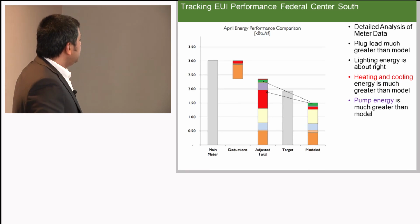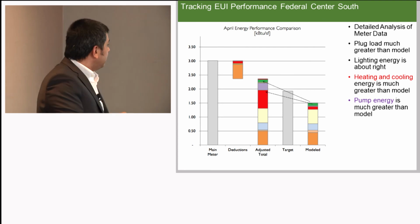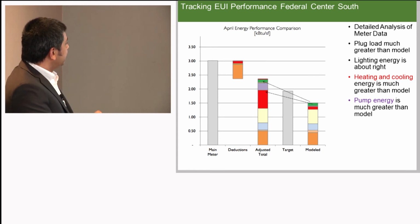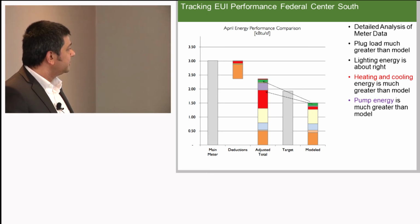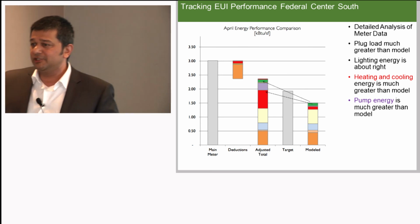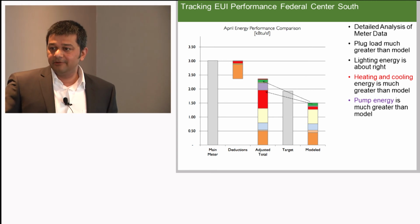This was tracking the EUI performance. These were the allowances, the deductions for plug loads, but also for weather and weather. And that was the adjusted total, and this is in April. But you can see we were still way above what we anticipated. Heating and cooling was a lot more, and pump energy was a lot more. And then Charles did some of his voodoo magic. I'm not sure exactly what he did, but they went back and adjusted stuff, right?